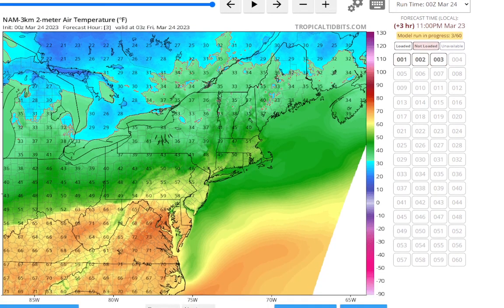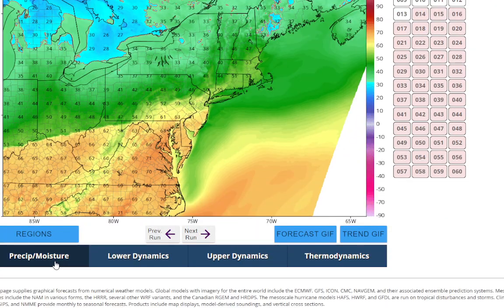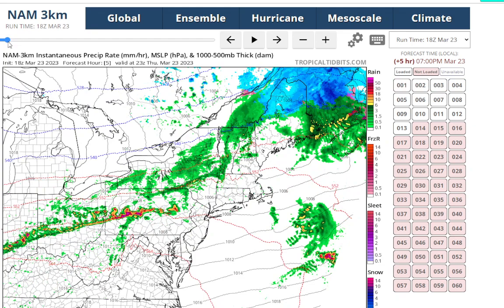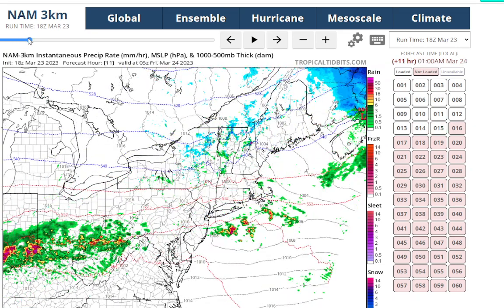So let me go look at some more models. We have the NAM 0Z. I'm not going to look at that. Let's go to the 18Z and look at our precipitation here. And again, this is that cold front. You can see it showing some thunderstorms, perhaps. So I'll have to see if any thunderstorms pop up over our area. We'll have to take a look at that.